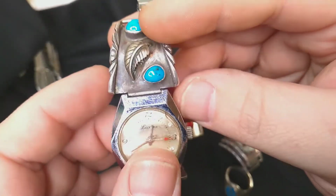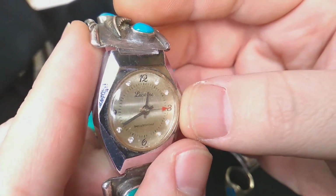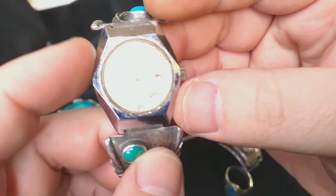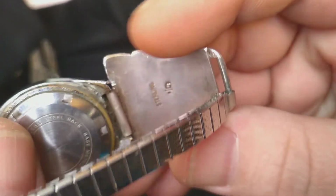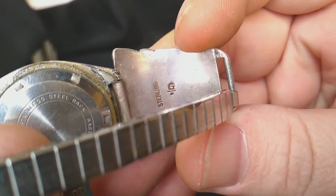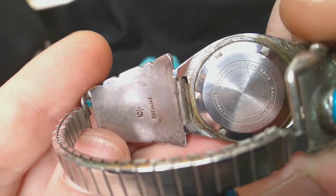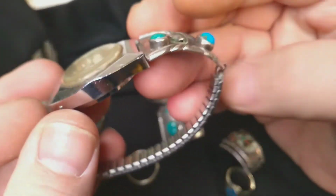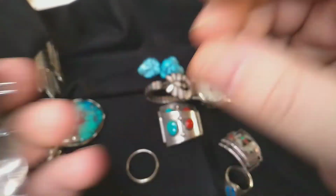Yet another, this one's attached to a lucerne. Kind of a fancy face. I like the face. But, sterling, oh. And that one says something. G over a little mark. Huh. I like it. That's cool. We got quite a few artists here.